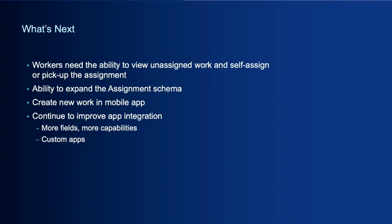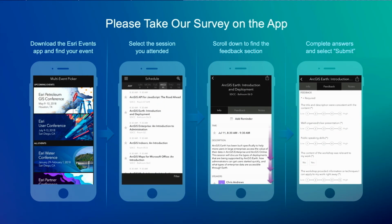The second one is the ability for mobile workers to create work in the field, and that'll be controllable through a privilege. And the last one is the ability for workers to be able to pick up work. So those are the really big ticket items that we're working on next. Things like the calendar view and other enhancements, like I said, come on up afterwards, and we can take your info and get that in so we can help move that up.